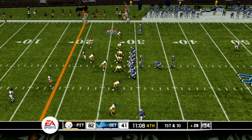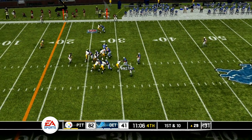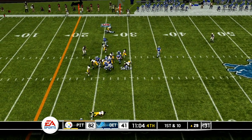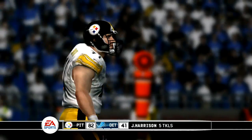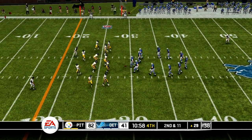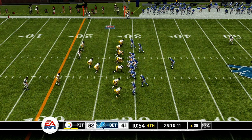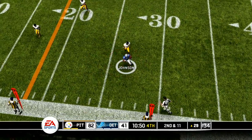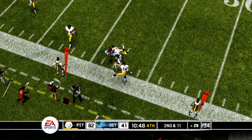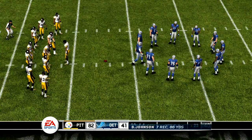Let's go, man. They hand it off. He's dropped for a loss. Harrison tracks him down, wraps him up for tackle number 5. Short throw to the left. Tackle was made by James Harrison. Bryant Johnson with 7 catches now.